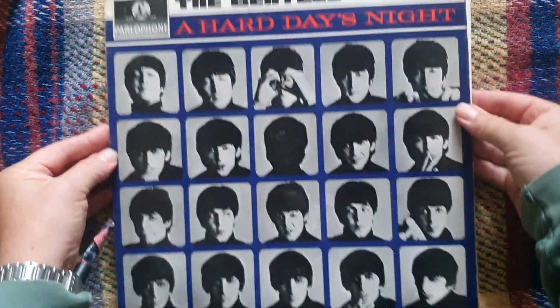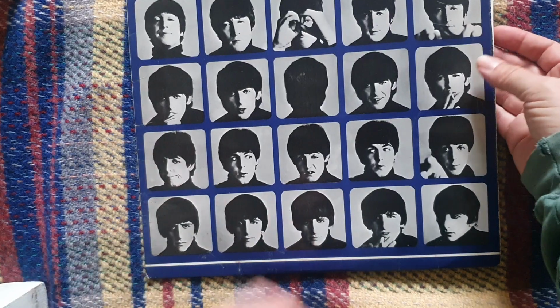So I'm hoping for a bit of a quick sale on these. I don't expect them to earn me a fortune, but they were definitely worth more than £9 each.